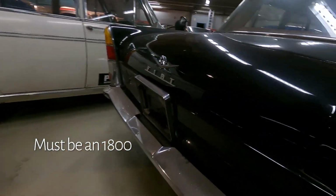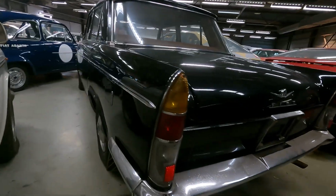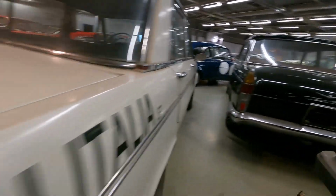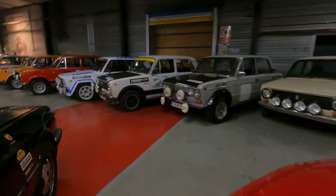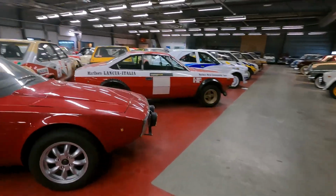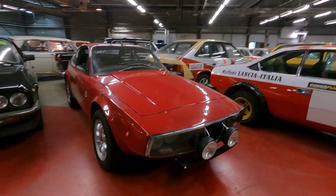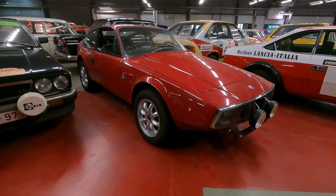What was that again? There's unfortunately nothing, but just look at the fins. Looks fantastic. I really like Fiat saloons of the 1960s. These are completely underrated.